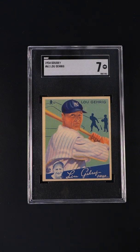A really attractive, glistening example of a card which, in our opinion, remains one of the most undervalued issues in the entire market. Right after the '33 Goudey Ruths, we feel these '34 Goudey Lou Gehrigs are the most iconic brands from all the 1930s, and they're on the short list of must-own pre-war cards. This offered example, an SGC 7, is about as clean and fresh as you're ever going to find for the issue. They just don't come looking like this very often.